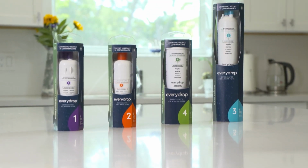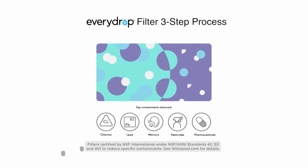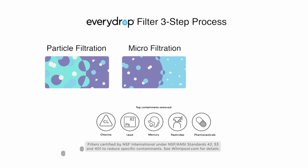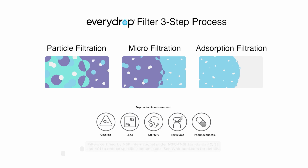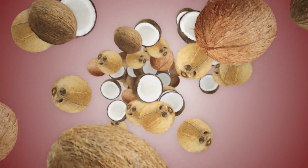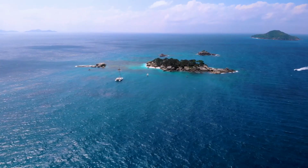The way our everydrop water filters work, it's a three-step process. First, there's particle filtration, which gets out the larger contaminants. Next, there's microfiltration, which gets out the medium contaminants. And then there's finally absorption filtration, which gets out the microscopic contaminants. There's millions of leftover coconut shells in the world, so we use that material with the carbon to make the basis of what our water filters are.